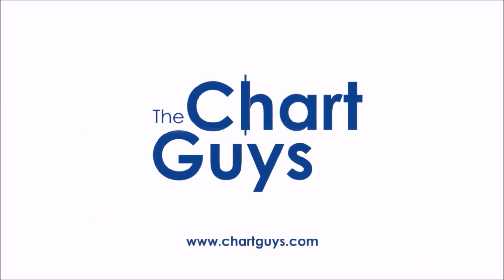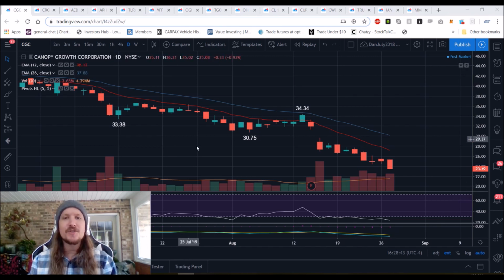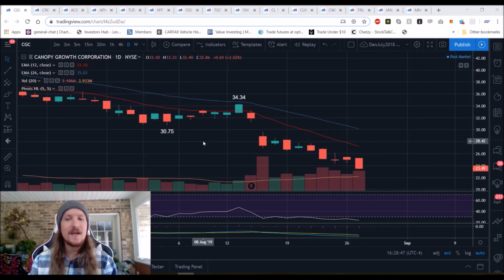Let's check out some charts. Hey everyone, checking back in on the MJ space. So CGC bears coming out swinging. Seller exhaustion certainly not on the menu today as the bears broke the daily inside bar. This is now the third daily inside bar in a row that has broken bearish. Every single one that has broken bearish closes near the low of the day.